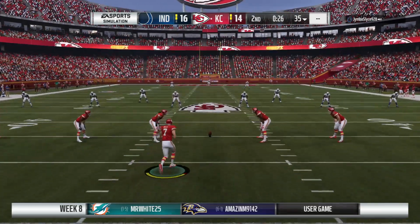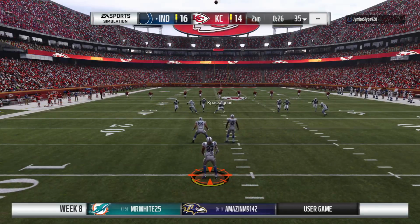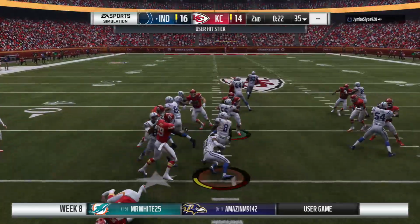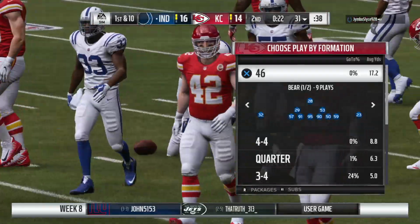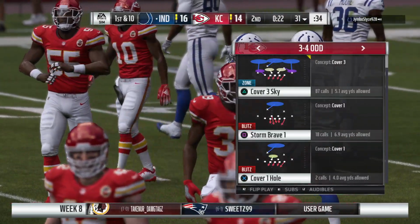Butker now to kick this one away. Roberts on the return. And nice work on the return as they'll start their drive just past the 30-yard line. Now the Colts offense gets ready to head back on the field.